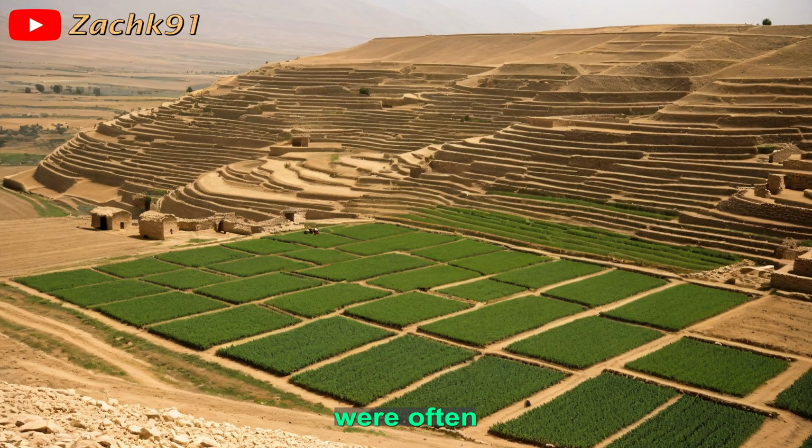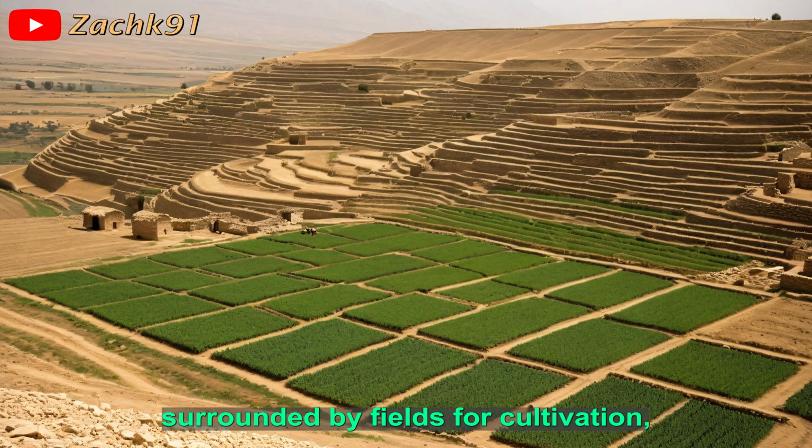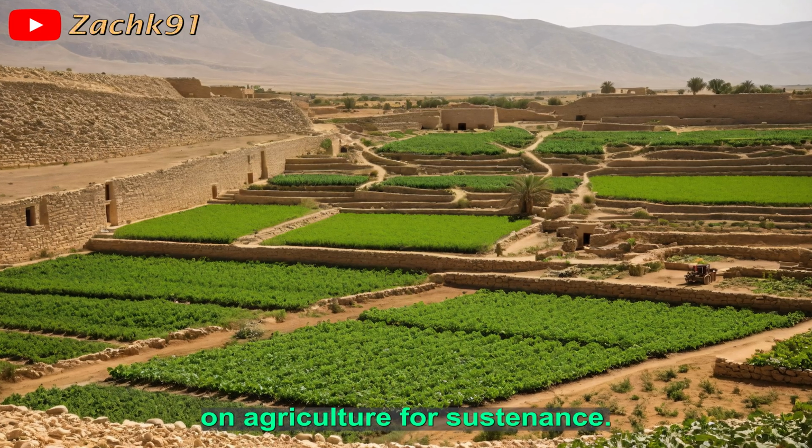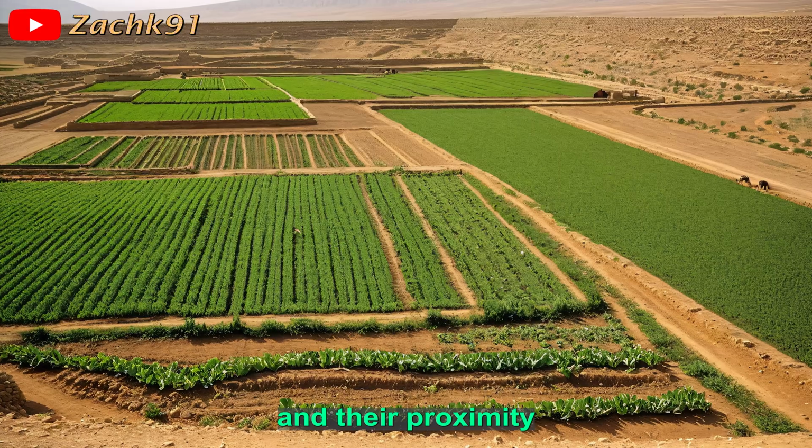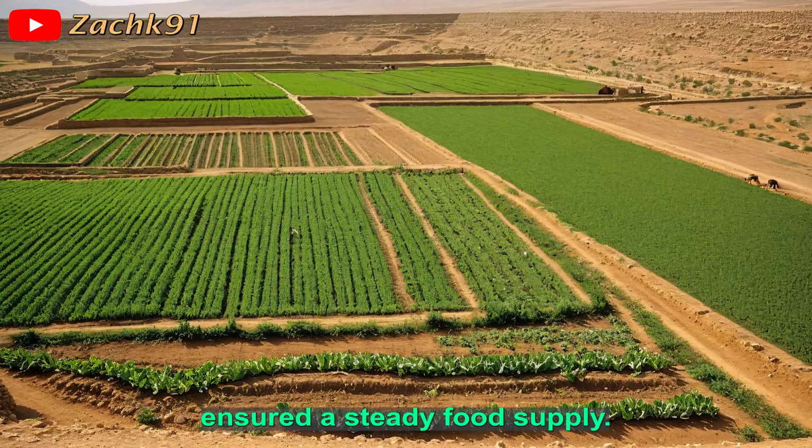Amratian settlements were often surrounded by fields for cultivation, demonstrating their reliance on agriculture for sustenance. Fields were essential for growing crops, and their proximity to settlements ensured a steady food supply.